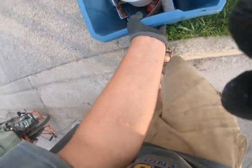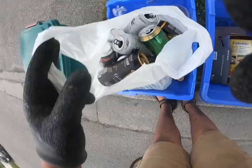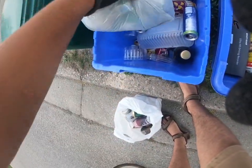Another good house. Almost all their recycling was empties. That's nice.